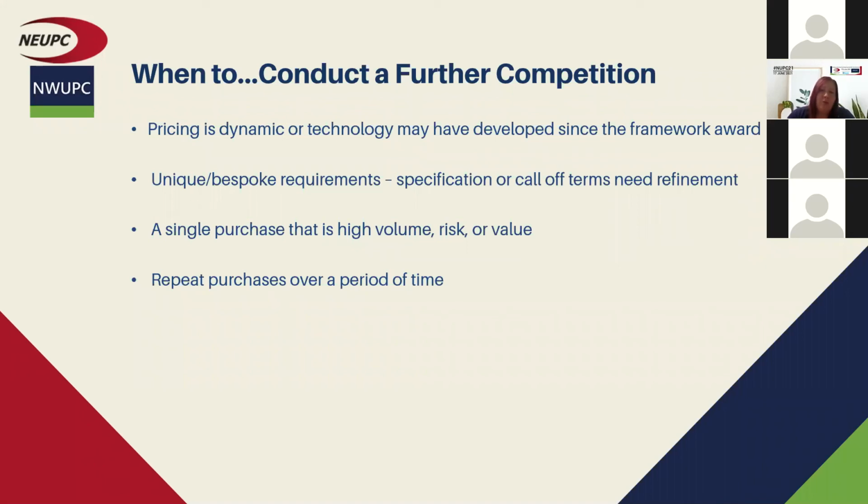It also allows you to improve your market understanding and your knowledge through interaction with multiple suppliers. So in this process, you would issue a mini competition document and you'd send that to all the suppliers awarded to the agreement, specifying your personal institutional requirements. You'd then evaluate the supplier responses that you get back and you'd utilise the award criteria that we've set out in the user guide. As I've said, anything that we've asked and scored, you don't need to repeat that. But if there's anything specific that you need more information about, that's when you put it in the mini competition.